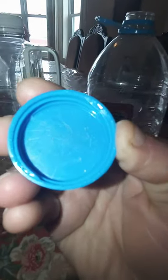If you look, let me see if I can show you, you'll see scratches on there. You see the scratch marks? Because that's the kind of disc you have. Sometimes you have an aluminum disc. But either way, that's what causes the smell. See?